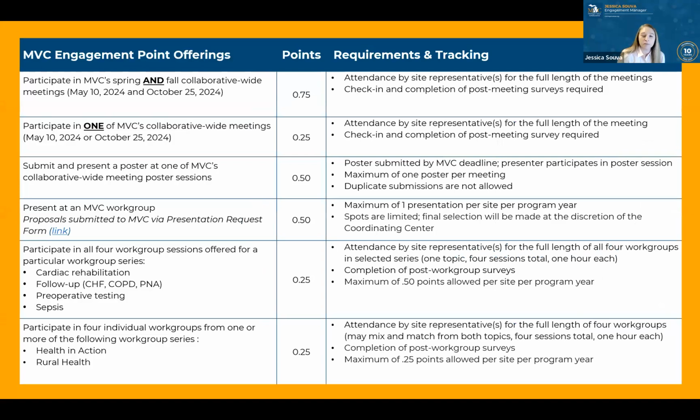So here is the beginning of the point menu. For the first part of it, we're looking at the collaborative wide meetings. We have set it up so that if somebody from your site attends one of the two collaborative wide meetings, either in the spring or in the fall, and the dates are shown here, you will get 0.25 points. If somebody from your site attends both meetings, and it doesn't have to be the same person, then you will get 0.75 points for engagement.